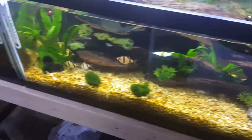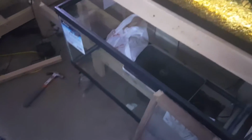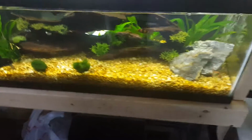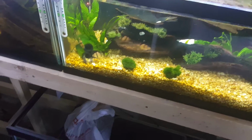But as you can see, the tiger barb is doing well. But really, that's all this was about. The only thing I kind of wanted to show you was that I do now have a 40 breeder, and I have one of the 29 talls. These guys will be moving into that eventually, and I don't really know what's going in here yet. I have some ideas, but we will see.